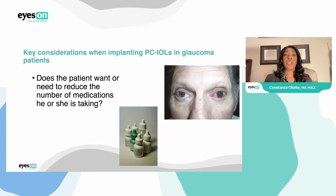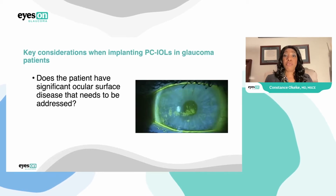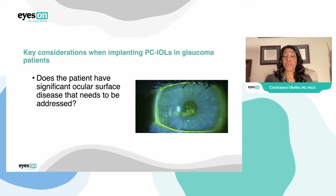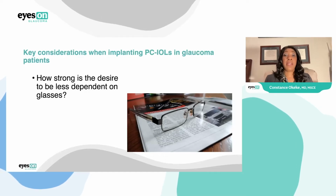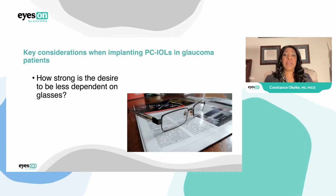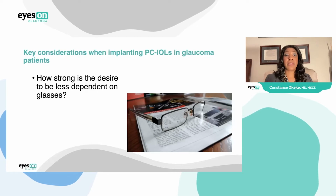This also plays a role in the ocular surface, because we have to think about where their surface is. Is it something that needs to be pre-treated? Do they have the potential to have some improvement in their ocular surface disease? And how aggressively do we need to address that? And then lastly, what's really important with advanced technology lenses is whether the patient is interested in it. Not everybody minds wearing glasses, and some people actually like wearing glasses. So there does need to be some level of motivation for the patient to be interested in having access to these benefits of spectacle independence.